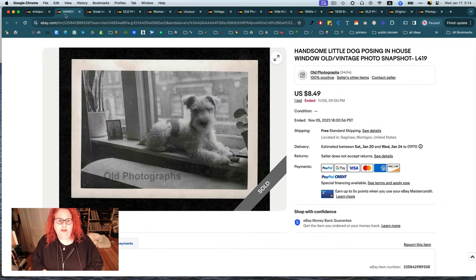Here's a photo of just a dog. Obviously, this is a little later. I'd say this is mid-century, 40s, 50s, 60s, maybe. So don't type your title in all caps. It's hard to read and is shouty.